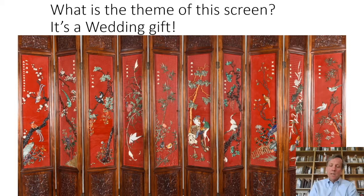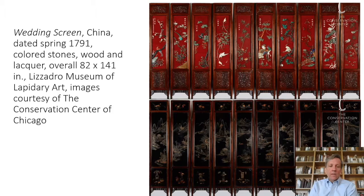This is a quite fantastic object, imperially made, end of the 18th century, a gift for a very high-ranking official. It's a spectacular object. The fact that it's available for the general public to see in the U.S. is a fantastic opportunity to see not only some of the best of the lapidary arts, as the Lisandro Museum specializes in this kind of material. This is a great masterpiece and one of the great centerpieces of the collection itself. And you should all take the opportunity to go and see it.